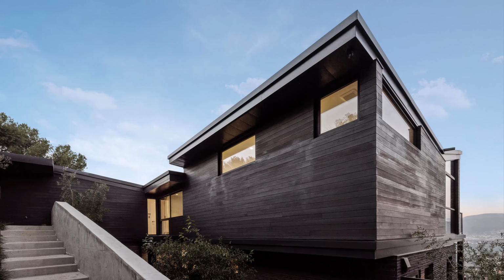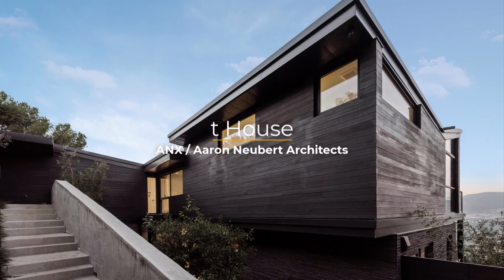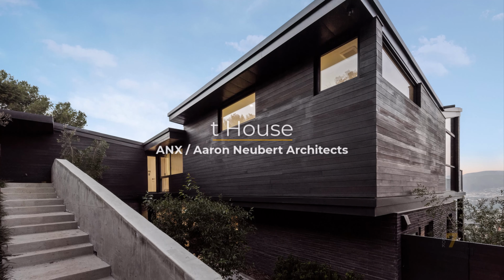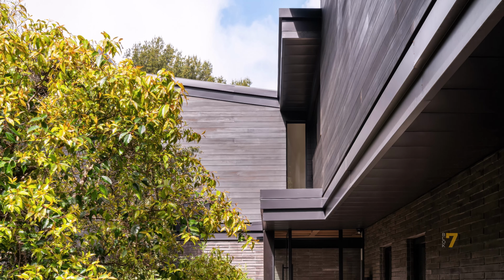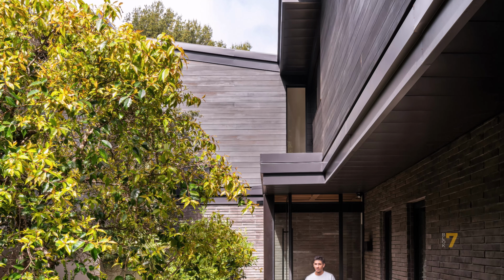Perched high in the Hollywood Hills, the Tea House by Aaron Neubert Architects offers more than just a place to live. It's a sanctuary where architecture and nature come together. With sweeping views of the San Fernando Valley, Griffith Park, and even the Hollywood sign, this home redefines hillside living in Los Angeles.